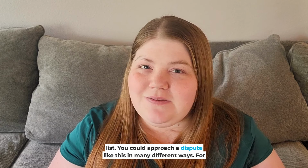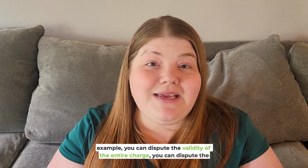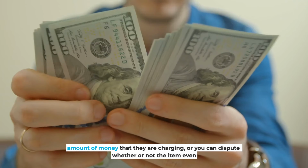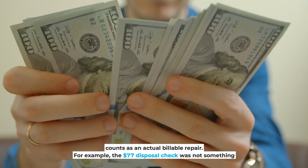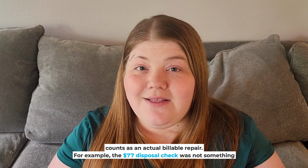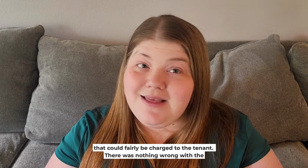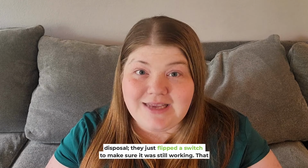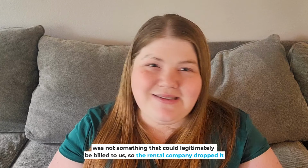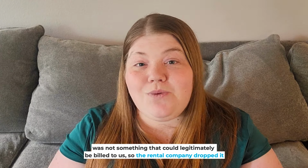And you can approach a dispute like this in many different ways. For example, you can dispute the validity of the entire charge. You can dispute the amount of money they're charging, or you can dispute whether or not the item even counts as a billable repair. For example, the $77 disposal check was not something that could be fairly charged to the tenant. There was nothing wrong with the disposal, they'd simply flipped a switch to make sure it was working properly. That wasn't something they could bill to me as a repair, so the rental company dropped it without another word.